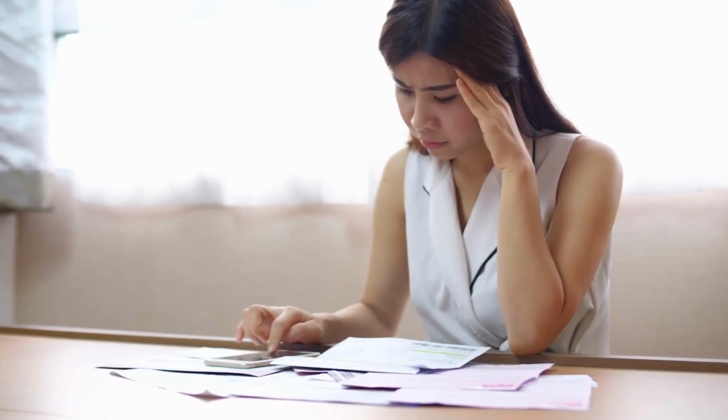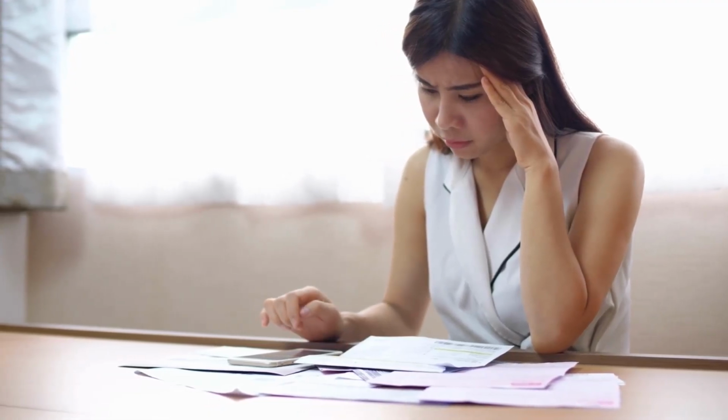Tax season can be stressful for all of us, but especially for a business owner. You're trying to juggle all the things in your business while also being put up against the deadline to get your tax returns filed, which means you've got to get your information to your accountant. The whole process can feel pretty overwhelming. Of course, it doesn't have to be that way.